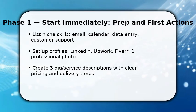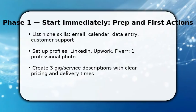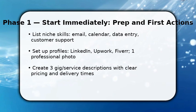Make sure to collect 1 or 2 testimonials from friends or small clients to seed credibility. This speeds hiring because clients trust proven results. You focus on volume and quality.